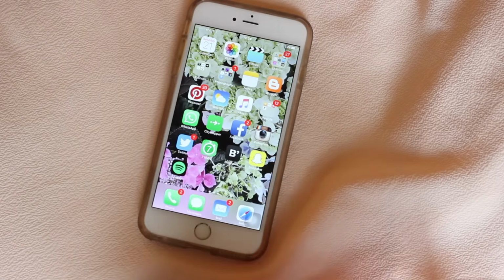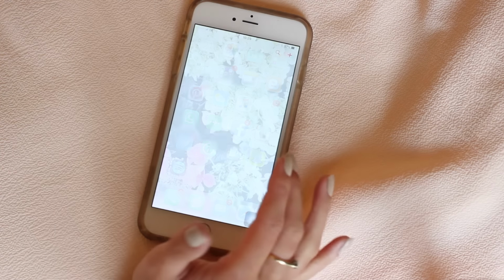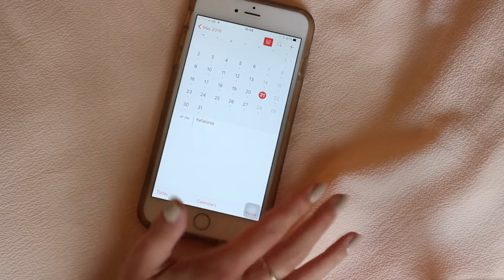I guess I'll just start from the top row and work my way down. So first of all, I have my calendar. This is my entire life. I keep everything in here. As you can see, today just says Kefalonia because I'm filming this in Kefalonia.